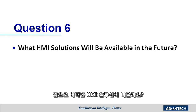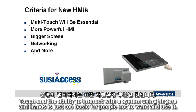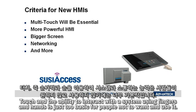What HMI solutions will be available in the future? Sure. Clearly, multi-touch will be part of the standard toolkit. Touch and the ability to interact with the system using fingers and hands is just too basic for people not to want and use it.